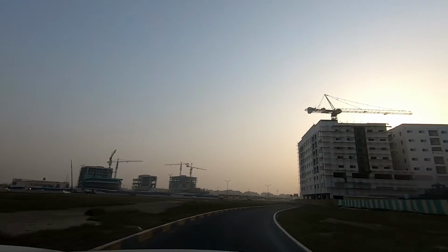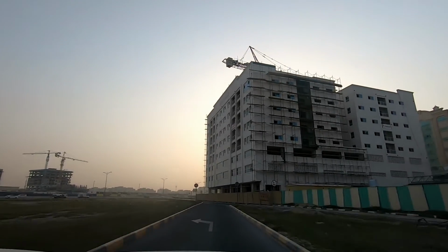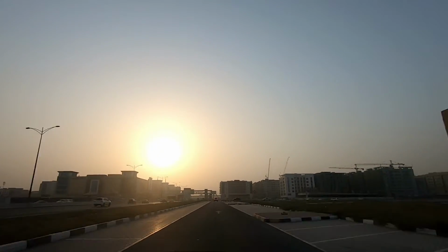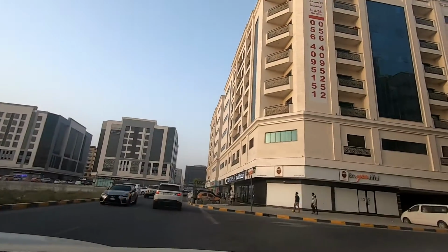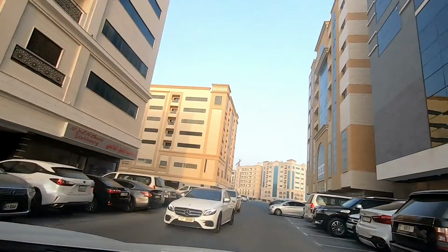Now, as mentioned in previous videos, this area is or was an industrial area, so it wasn't really meant for high-rise apartments as you're seeing right now. Nevertheless, it does show the development and the need for housing in this part of the UAE.